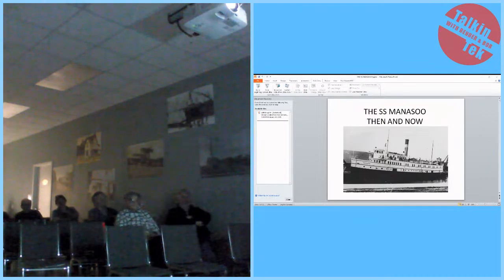We're just getting started. Here's one of the unused lifeboats. The oars are still locked in place. There's still a water jug inside. It's as if you could just get the water out of it, it would sit and float on the surface.